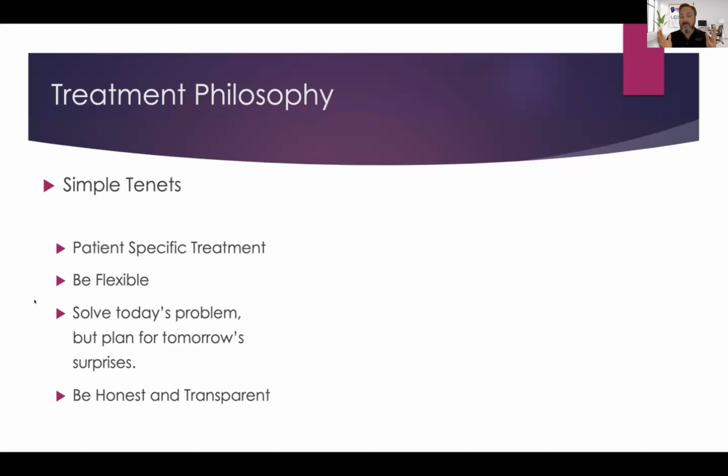With that, be flexible. And by that, I mean sometimes you need to take a left-hand turn during treatment, during surgery, or when you're restoring a case. Don't be afraid of that, right? That flexibility is what makes you great clinicians. The ability to think on your feet, the ability to think quickly and adjust to situations, that's what separates the wheat from the chaff.